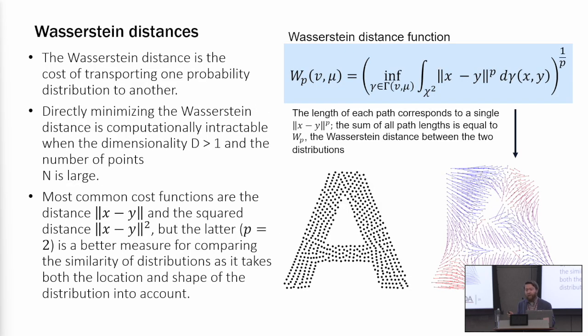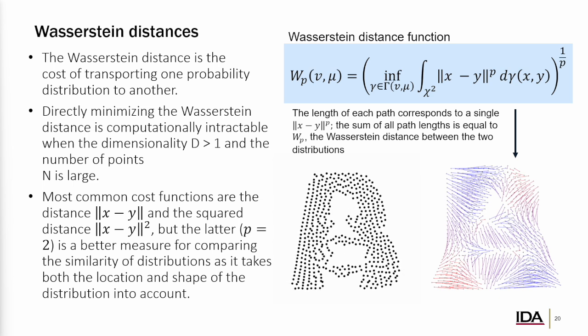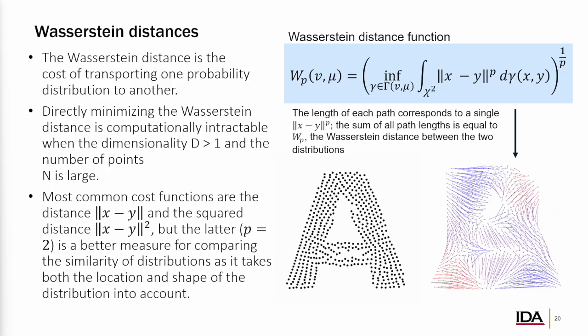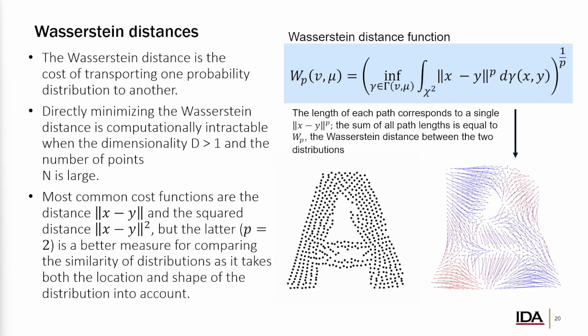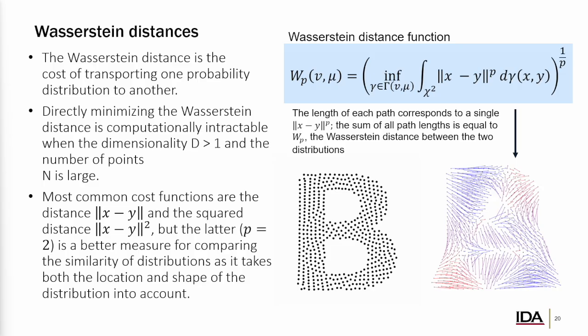So this field of mathematical study gave us something called the Wasserstein distance, which is this equation up here, which is just the total cumulative cost of moving all of those points. This equation looks maybe a little intimidating, but all it's saying is sum up all of the distances. In fact, here I have an animation of a distribution of points representing the letter A transforming to a distribution of points representing the letter B. And the Wasserstein distance is just summing up all of these little distances squared in this case. You take the beginning place and the end place, you square all the distances and sum them up. That's what that quantity represents.